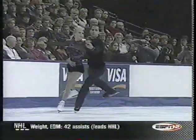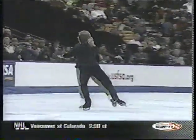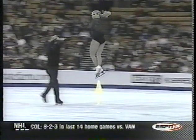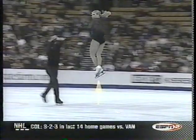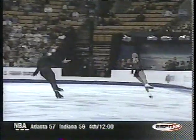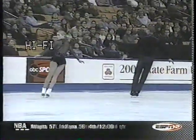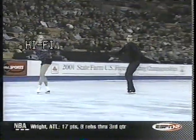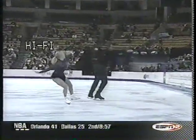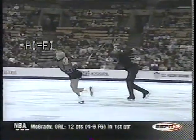Take a look at the size of this throw triple Salchow. Not only does she travel a long way across the distance, but she's about 3 feet in the air there. Perfect position, straight up and down. That allows for a perfect landing. Wonderful. But they did get into trouble here. These are the side-by-side triple Salchows. 3 rotations for each partner. He lands his, but she puts her foot down, and there will be a 2/10 deduction.